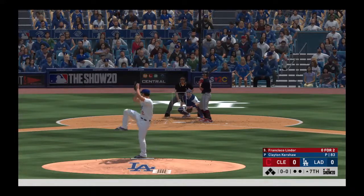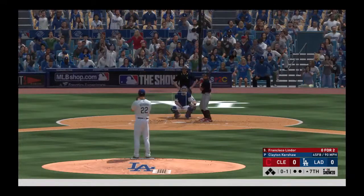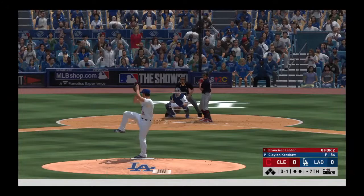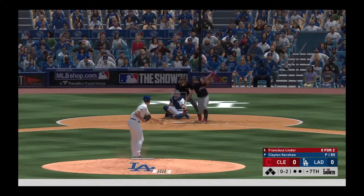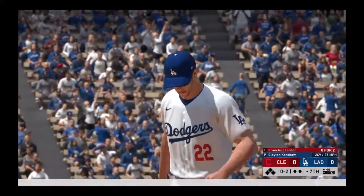First pitch coming. Here it is. Way behind that pitch. It's 0-1. Hey, it's always key getting early strikes in a count. This guy's been awesome at it so far. More than 70% of his first pitches have been in the strike zone. Behind 0-2 now.